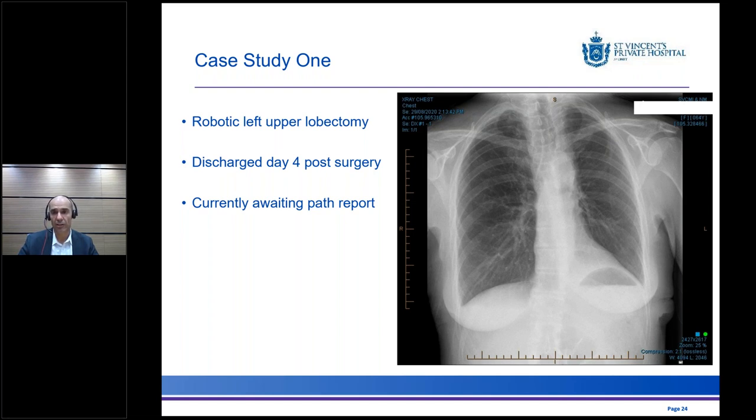This is her chest x-ray, I think 3 days after her operation. You can see it looks very nice. The lower lobes expanded fully. Her diaphragm's a little bit high, as we'd expect, and the ribs a little bit crowded. But the lung looks beautiful, and there's no pleural effusion or pneumothorax.